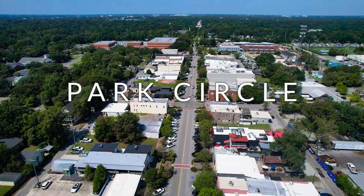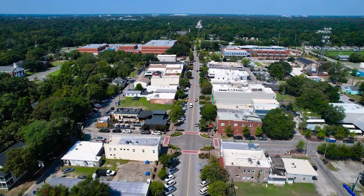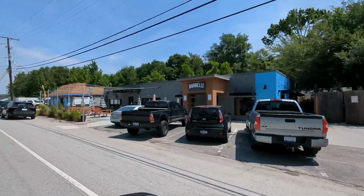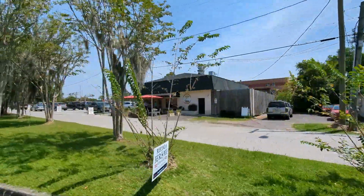The third most walkable community in Charleston is Park Circle, and you've probably heard someone talk about it before, as it's a very popular community in recent years. Park Circle has a really cute downtown area with great dining options, a brewery, there's Orange Spot Coffee, Common House Brewery, Fratello's Italian Restaurant, pizza places, the Tattooed Moose, and more.